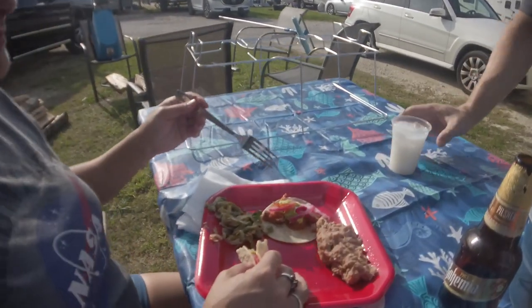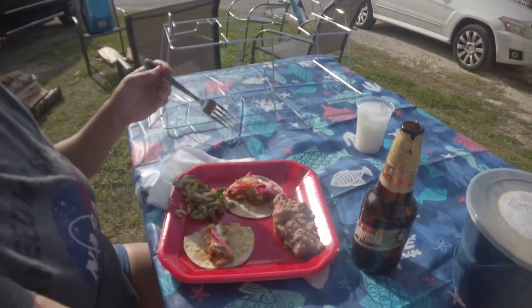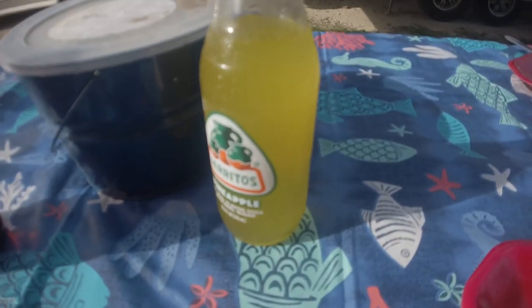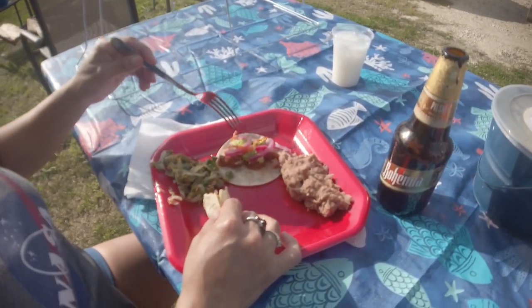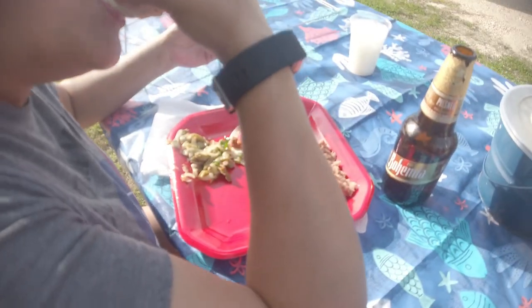You have something to drink to chase that fire down with? A bohemia, or you can follow it with a Mexican soda that is always delicious. And the habanero just gives it such a nice kick. And it's spicy, but it's not uncomfortable, like you said. That's different. You might like it.